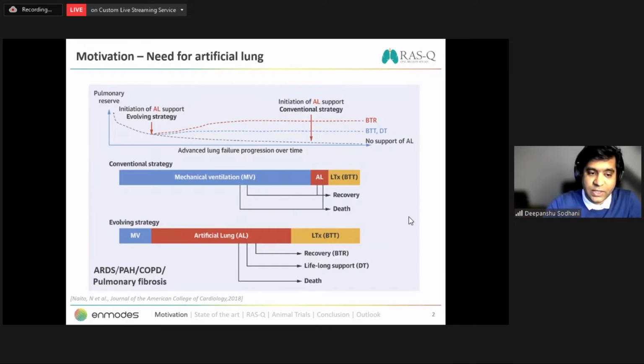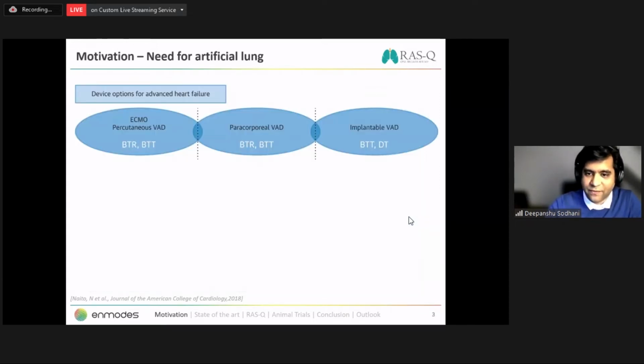Artificial lung can be weaned off in some patients because of improvement in patient condition, whereas prolonged lung support might be required for other patients, for example, patients for bridge to transplant or as a destination therapy. So, what tools do we have for this?